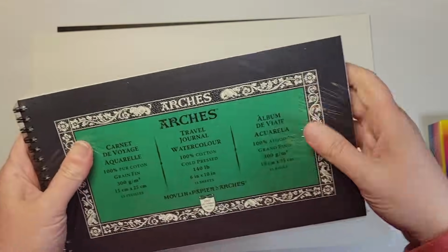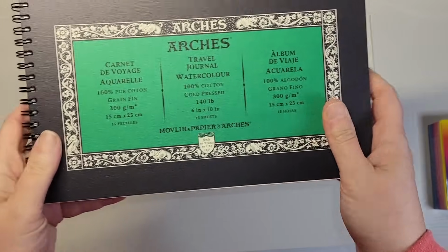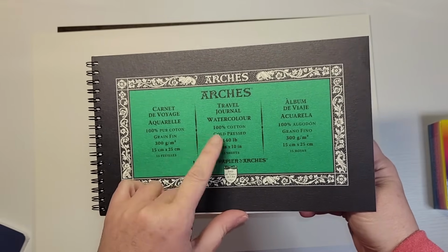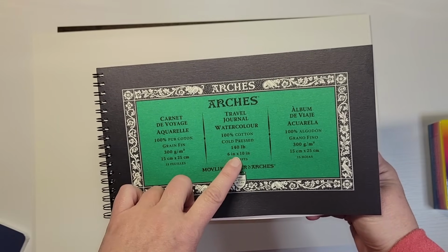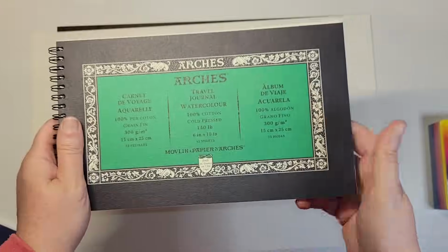Okay, I'll first go with books. I was in need of some watercolor. This is the Arches Travel Journal Watercolor, cold pressed, 140 pound, 300 GSM. And it's 15 centimeters by 25 or 6 by 10 inches if you're here in the US. And so I thought this would be a nice little size in order for me to do some watercolor journaling. So there's that. I love Arches. It's worth the extra money if you're going to do a lot of watercolor.